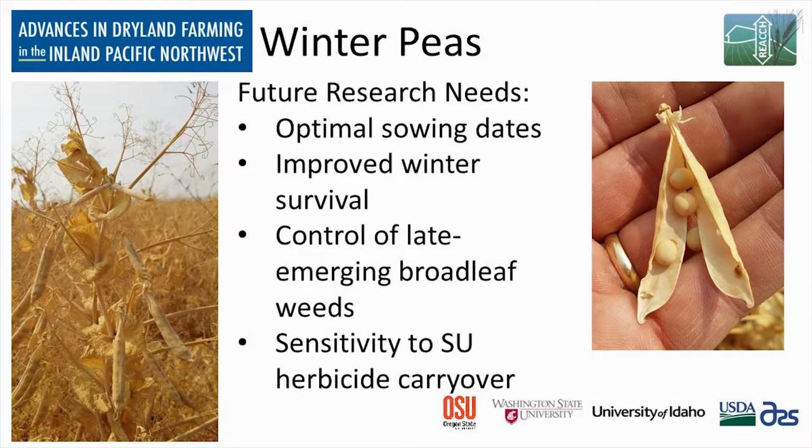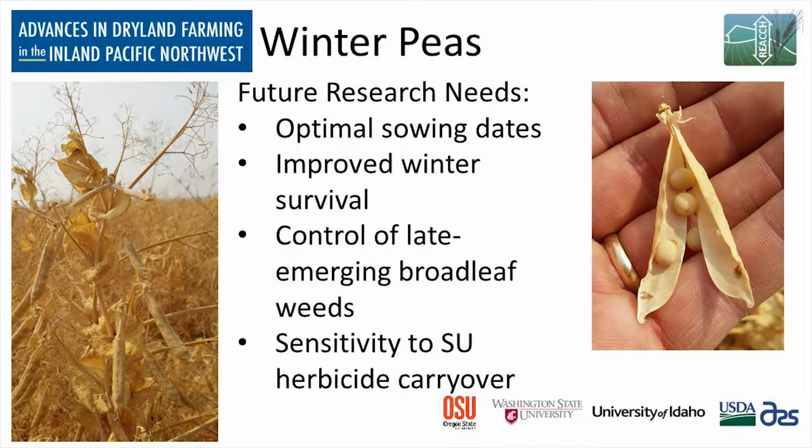Also, control of late emerging broadleaf weeds is an issue, and you'll see this when you drive by winter pea fields. It's not uncommon to see some mustard issues. Now, when you're rotating it with wheat, that can work out rather well because you can control mustard in the wheat fairly easily. And then thirdly, you can have a sensitivity to SU carryover, and that can be an issue.